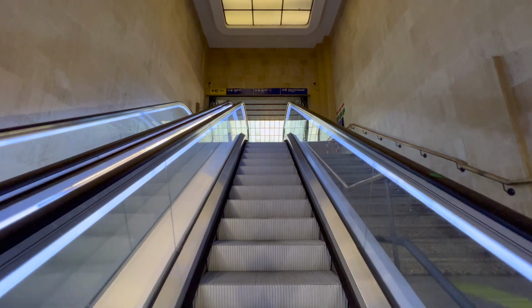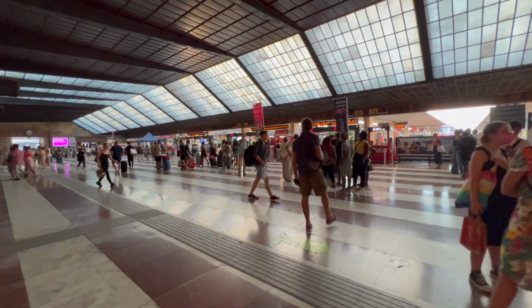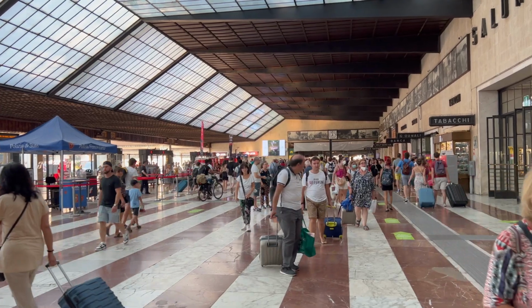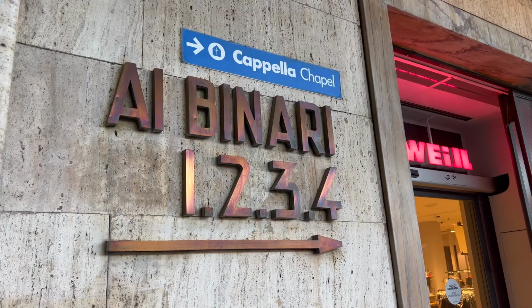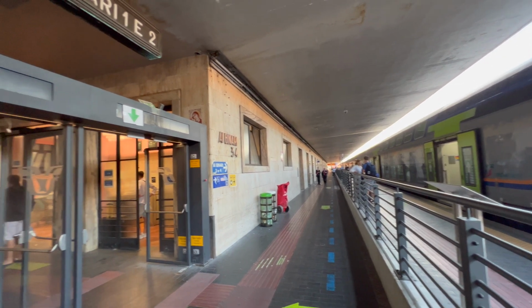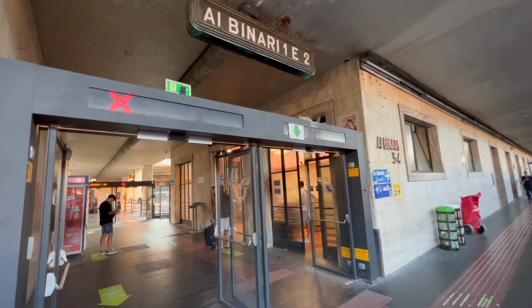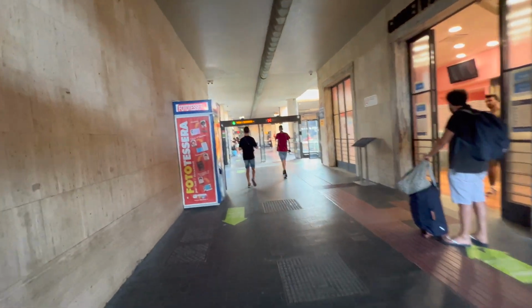And now, back to the train station. When you're at the platforms, it looks like they begin at platform 5. However, you need to go through the little exit way here and you'll get to platforms 1 to 4. They're staggered at a different level to all the other platforms.